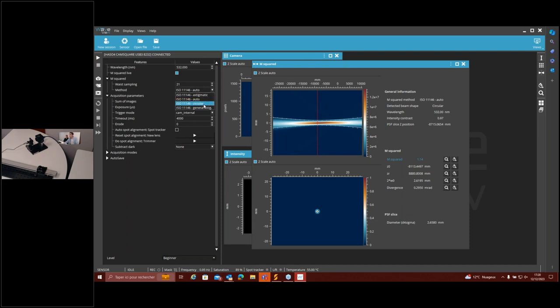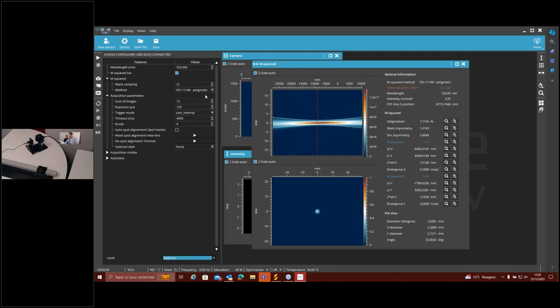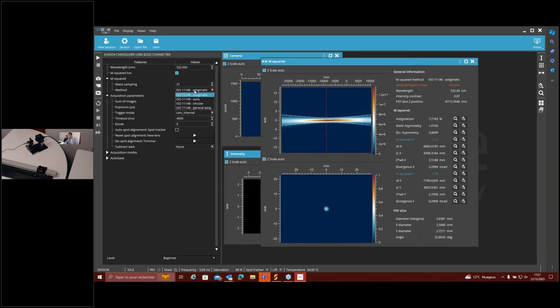So the circular, when your beam is perfectly circular. You also have the simple astigmatic one, when there is an asymmetry between the x-axis and y-axis. In this method, you get decoupled information between the two axes, so one M squared for each axis, also astigmatism and asymmetry, which are relevant metrics for laser manufacturers. And the third, general astigmatism, is when your beam is so astigmatic that you can't resolve two axes.